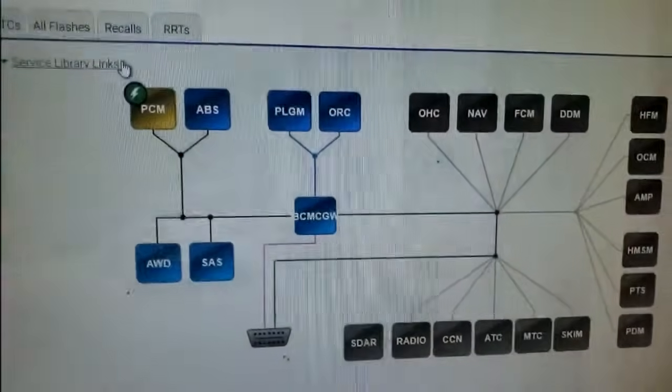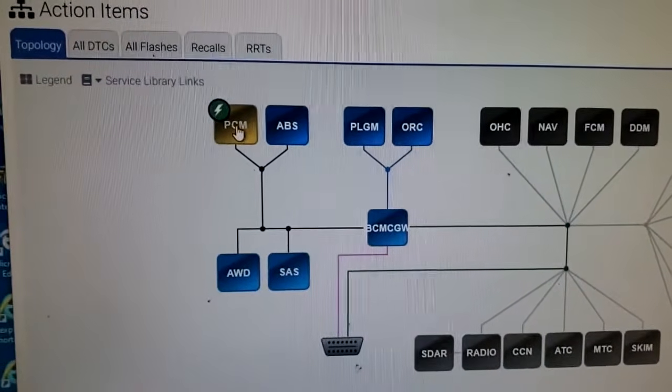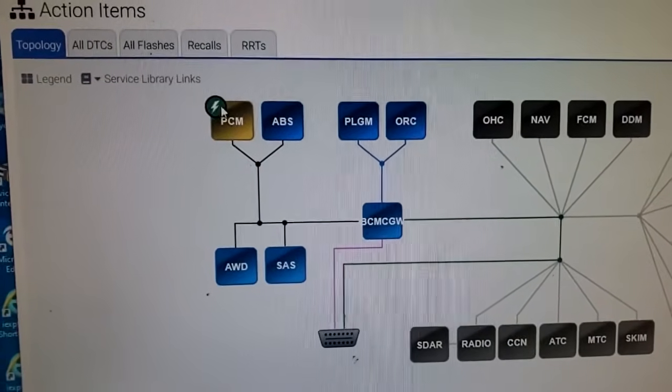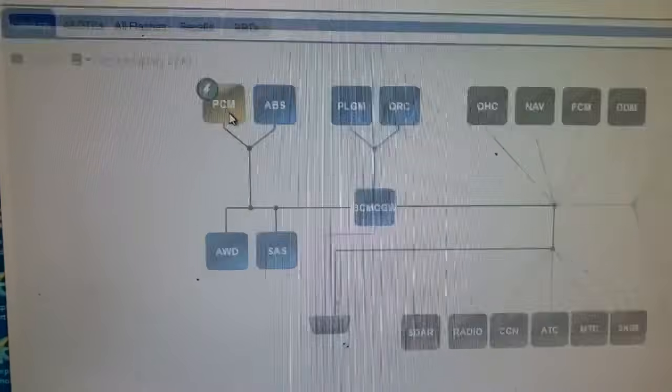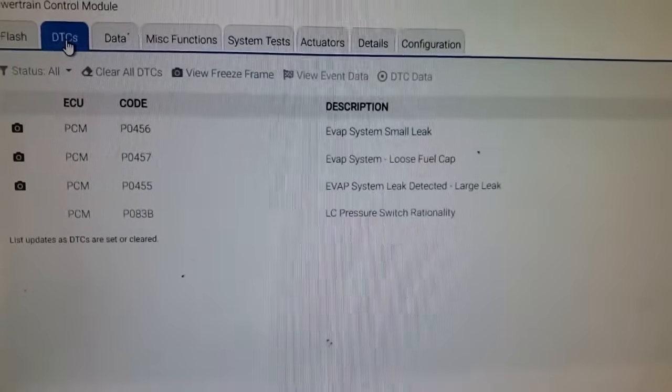Alright guys, here we are, checking in light. This Chrysler Pacifica, 2007 model. As you all know, yellow indicates a trouble code. That's also a flash update, but let's go into the PCM and see what codes we have. Alright, let's go into DTC.